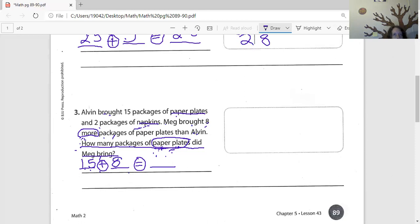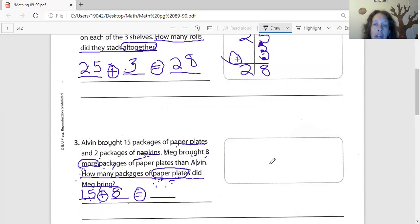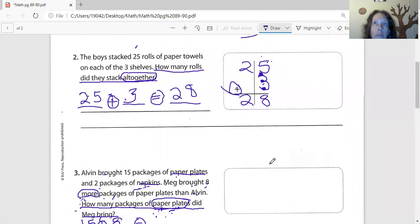Word problems are tricky. Can you bring it down? Sure, I can. Is that good? Oh, sorry.